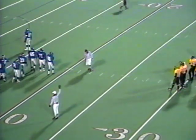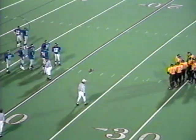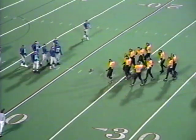Well, that stops the clock with 42 seconds to play now, and the clock starts back up. Vincent Elizondo checks in, so is Brandon Key. Jacket reserves have got a lot of playing time this year, Jay, and I think all that can do is just make them better for next year. Oh, yeah.